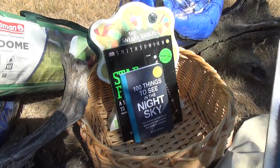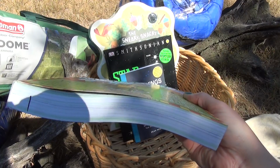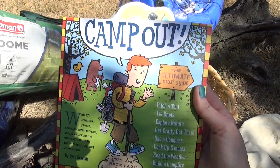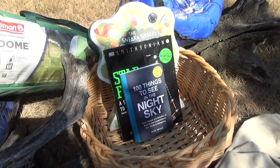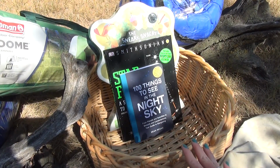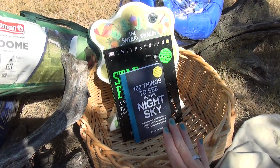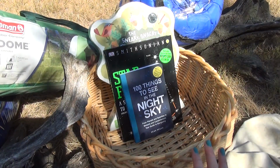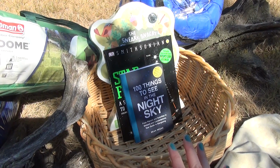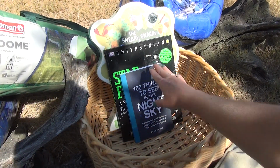And a lot of these, like the camp out book, this is really thick. This is something I'm going to be able to use for a long time. And then these last two, which are the sky and stars, this is something that's going to be very nice to have in the homeschool anyway. So it's not that I only bought it for this. I don't want you to feel like you have to go out and buy a bunch of stuff for your morning basket. You don't.